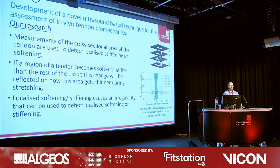From your experience, you know that if you stretch a deformable material, this material will become thinner. Imagine stretching a rubber band. The more you stretch, the thinner it gets. Now, going back to tendons, our computer models have shown us that if a region in a tendon adapts differently to external loading, then this is also going to be reflected in how this area becomes thinner under loading. In other words, localized softening or stiffening can cause an irregularity in the measured change in the cross-sectional area, which can be used to detect localized softening or stiffening.